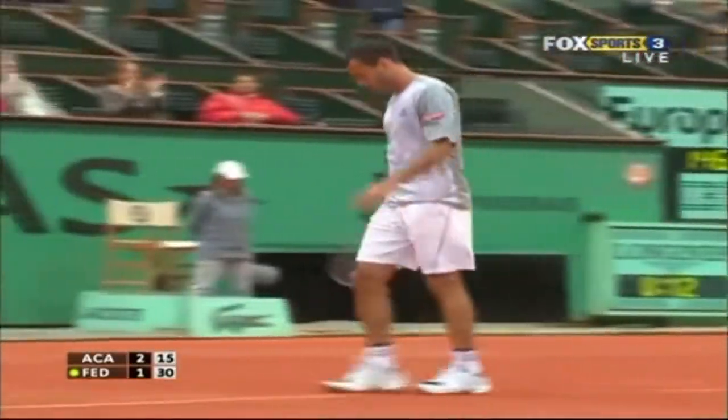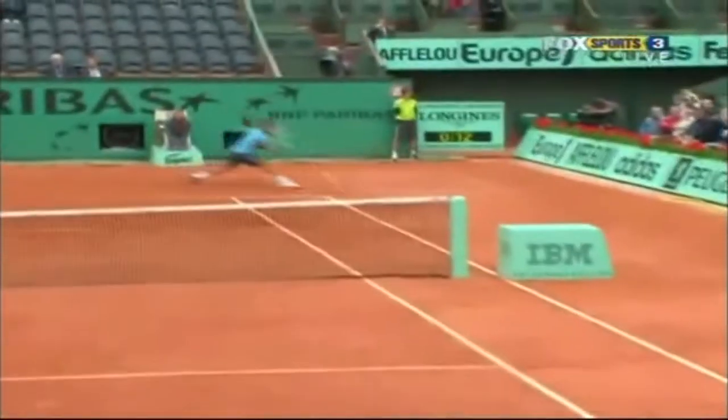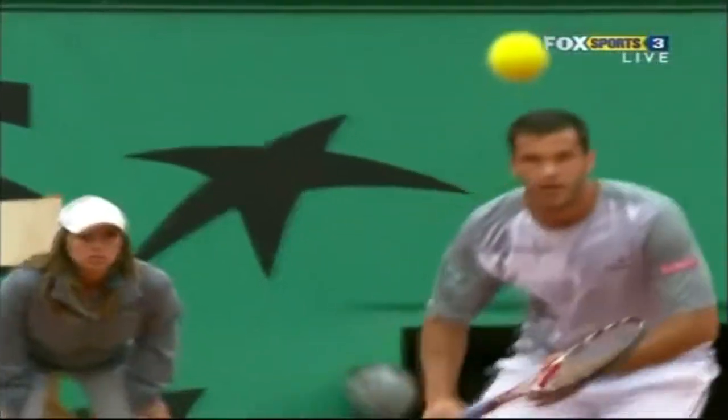Done. That's just what Mark Woodford was alluding to. He's looking, look where he's camping in that backhand corner, and he's in there again, but he's hitting forehands, and that one away from the body. What's the preparation here? Changes the grip, pushes it away from the body.